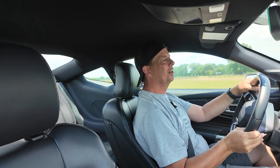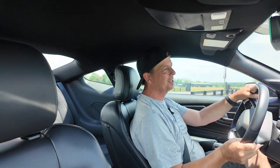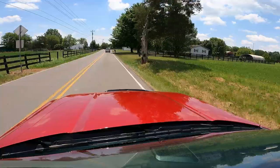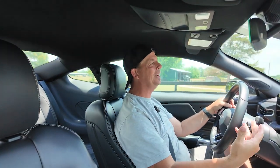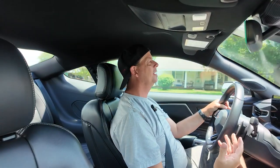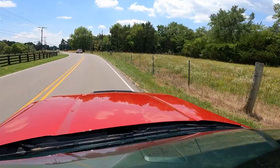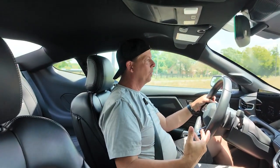But yes, some of the materials in this, I would like to see Ford step it up just a little bit for the price they're getting on this. Now, I think Mustang's biggest problem is it's not a volume car anymore. The age group, I think, is sort of waning on this car right now. The younger drivers are not all into this right now, and it's more Tesla, stuff like that. But I think if you experience the V8, you're going to understand it and enjoy it quite a bit.